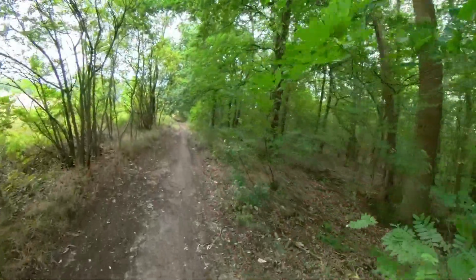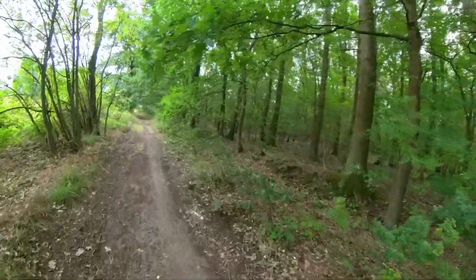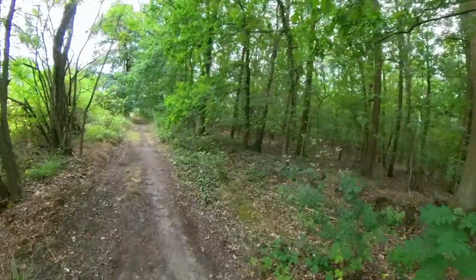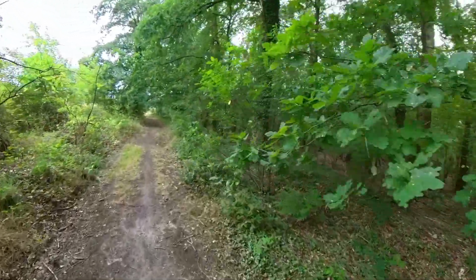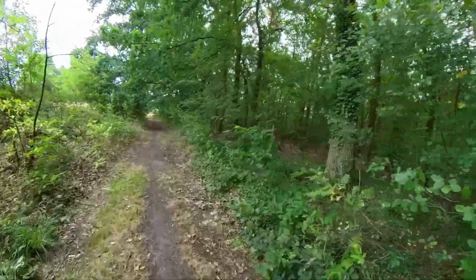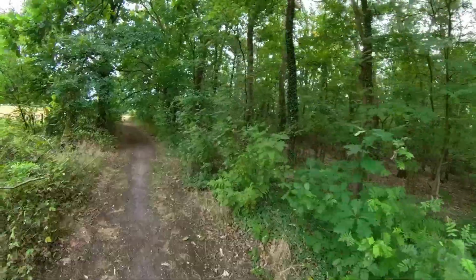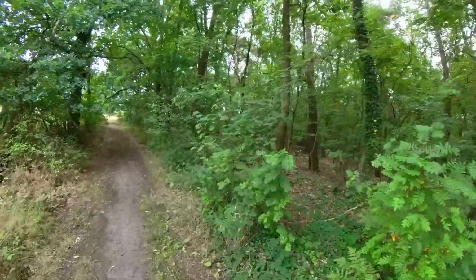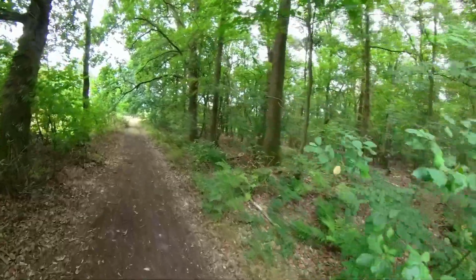This way, and we're reaching checkpoint 2. Like I always say, have good shoes, have drinks with you. I got like 2 bottles, one sugar-based, and one water, and have an energy bar or something like that.